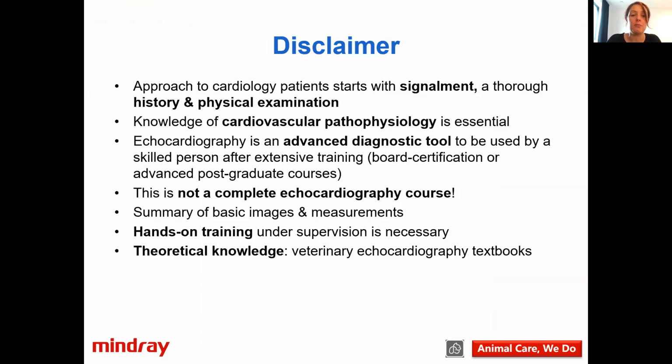So the approach to cardiology patients, as you all know, of course, starts with the signalment, a thorough history and physical examination. And it's only after all of these things that we may go on to do an echocardiography. If you want to do a cardiac ultrasound, of course, you have to have a very good knowledge of cardiovascular pathophysiology to interpret your imaging findings.